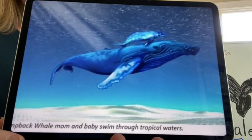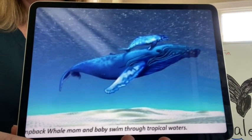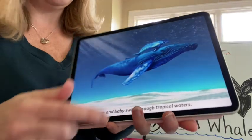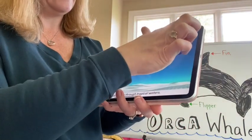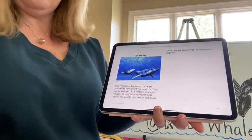All right, so there you see a whale. That's a blue whale. And on the back of that whale, there's a calf. The baby whales are called calves. Okay. All right, then I'm going to exit out of that. Now watch. Now I go like this. Oh, there's my next page.